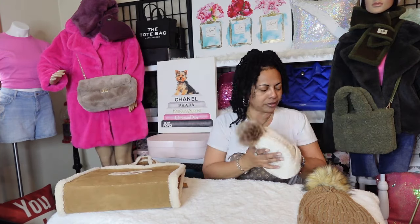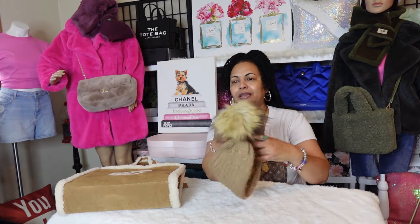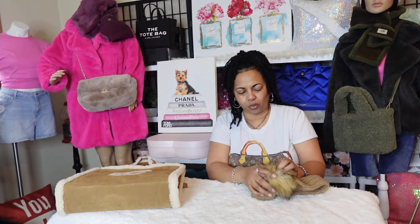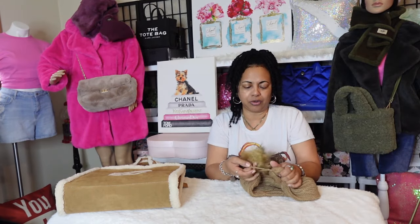Next, I'm going to also use this as a scarf shawl right here. This is by Michael Kors once again, and it's a nice shawl. It just goes around your neck. It's so nice and warm. It has a beautiful puff. Let me see if I can show you guys how you wear this.